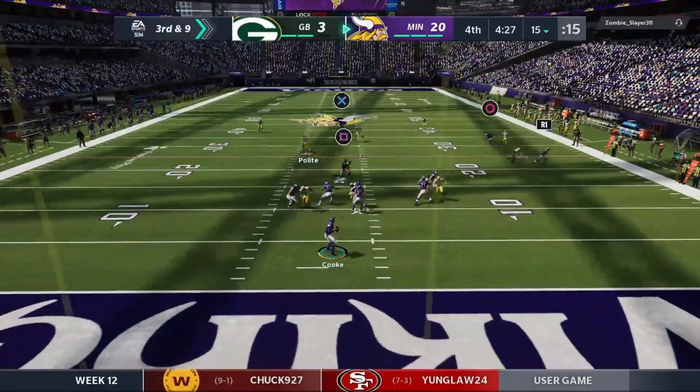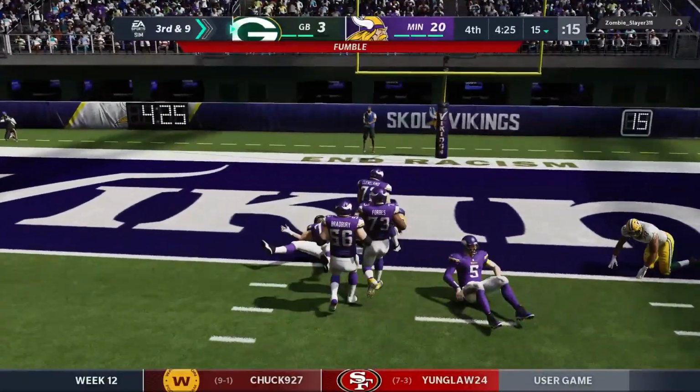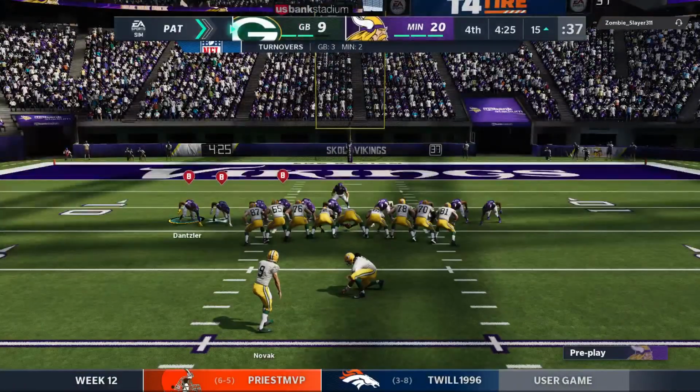Operating from the gun. Cook. Nowhere to go here. He lost the football, and the Packers pick it up. And he will bring this one back. A fumble return for a Green Bay touchdown.